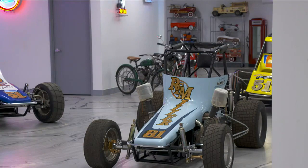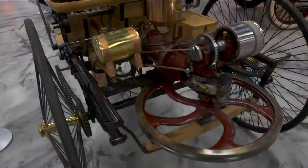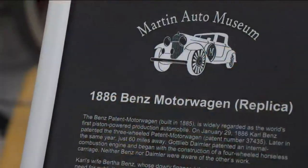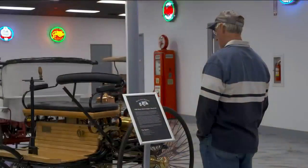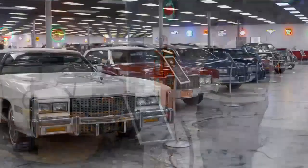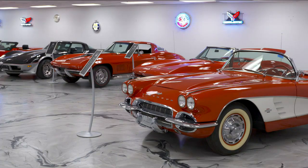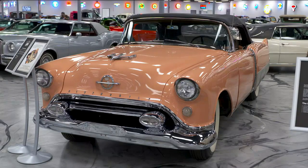We've got a little bit of everything. We've got the old stuff. We have a replica of the 1886 Benz, the first patented gasoline car ever built. We have a whole row of Cadillacs. And look at all those Mustangs. In all, Mel has more than 150 automobiles on display, with more to come.